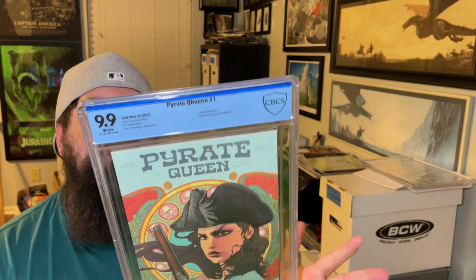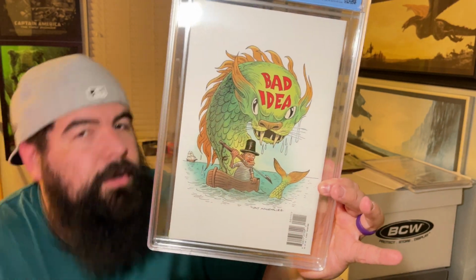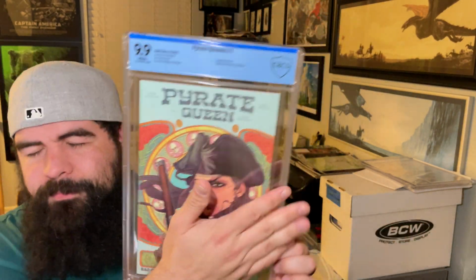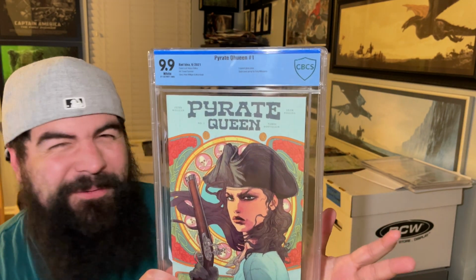Like I said, these books had some incredibly beautifully manufactured covers, paper, cardstock material. They were nigh bulletproof. I've seen a couple other 9.9s out there, so it's still really fun to get one. Next up, I'm not sure which one this is. Let's see what we got. Oh, let's go!